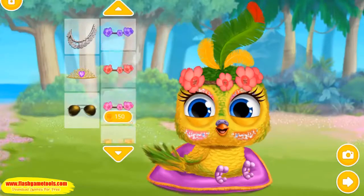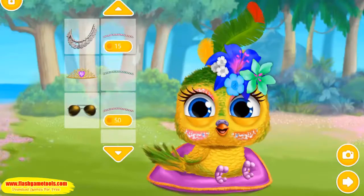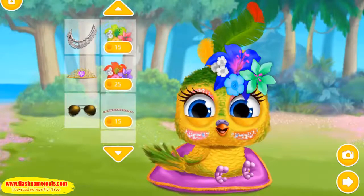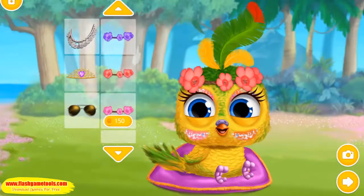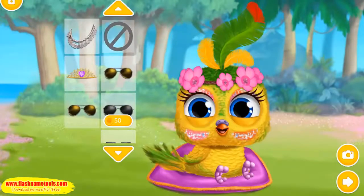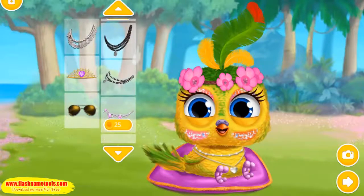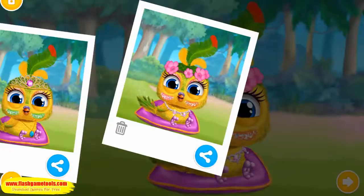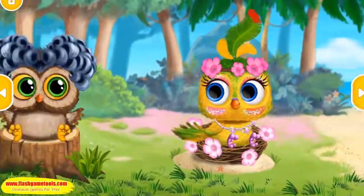Lovely! Pretty colors! Nice sunglasses! Bling bling! Look how cute they are! Woo!